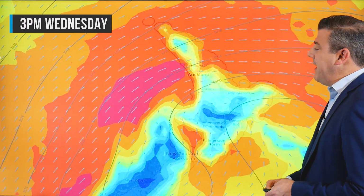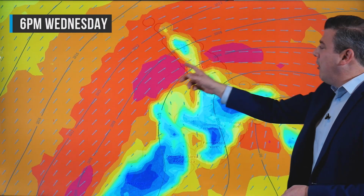Now, this is the breakdown of these winds as we go through today. This is 3 p.m. this afternoon, Wednesday. The main area of concern out here. So it's still sort of building as we go on towards the afternoon. By 6 p.m, it's now crossing over. Now you can see sort of calm areas in the middle. That's because the land breaks up the flow. This is just the average wind speed. And these areas you see here are the gale force damaging winds.